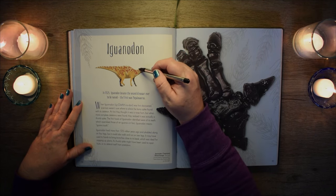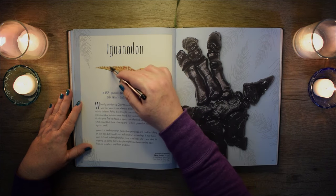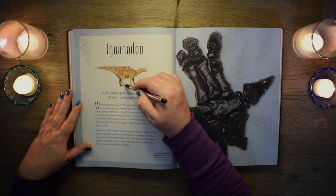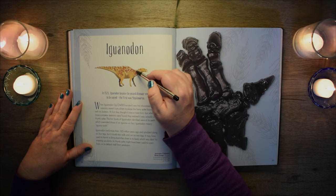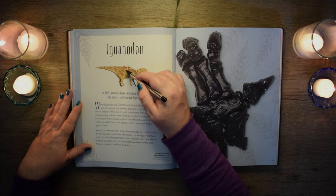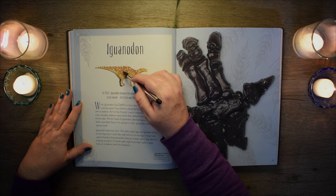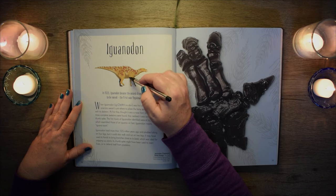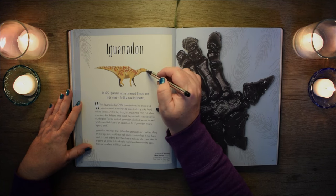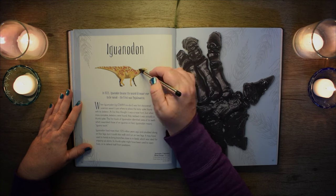So here we have an illustration of what an Iguanodon may have looked like. It has some darker coloring on its back. And here it's featured as a light brown or tan colored dinosaur, with the beak in its mouth.